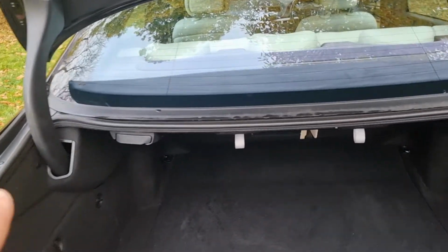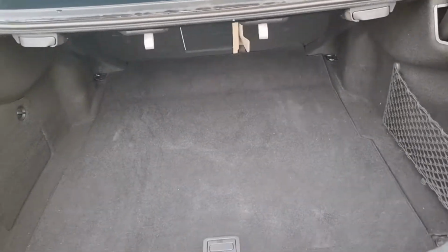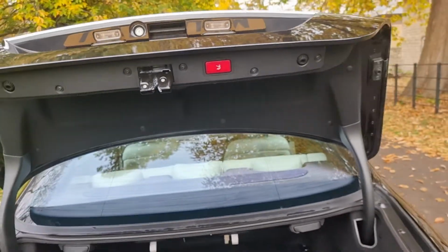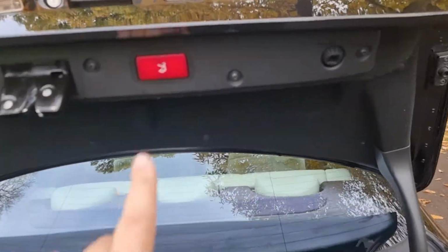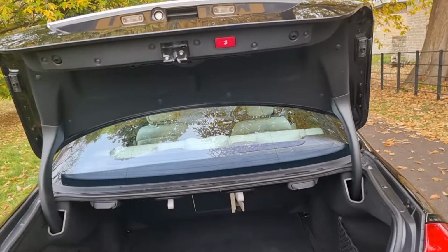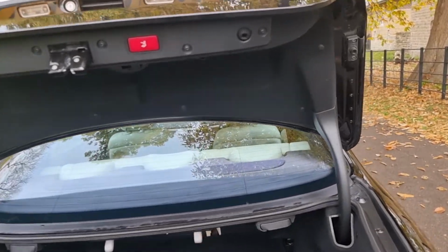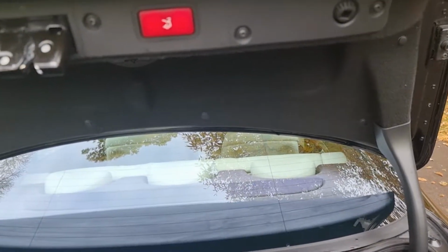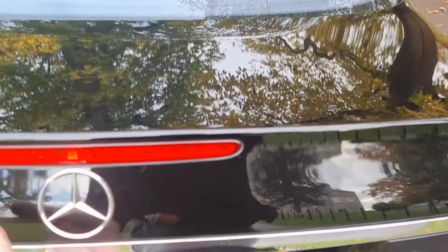Now, you've got split folding rear seats, and a spare wheel inside there. One of the things I haven't advertised on the car, and it doesn't work, is that remote boot closing. I say remote, it's just a button really. You can't do it off your key, so if you press that, it doesn't really do much. The boot otherwise opens and closes absolutely fine, as it would do.